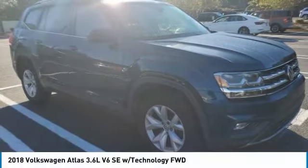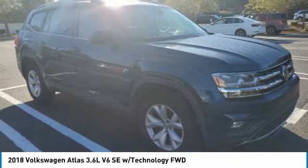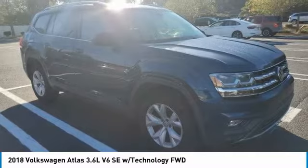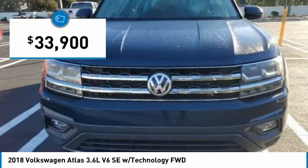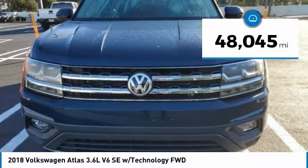2018 Atlas. The Volkswagen Atlas provides you all the flexibility you'd expect from a crossover vehicle with 3 rows of seating. The Atlas also features the latest in audio and safety technologies and is priced below $35,000. This vehicle has less than 50,000 miles.